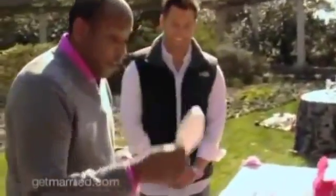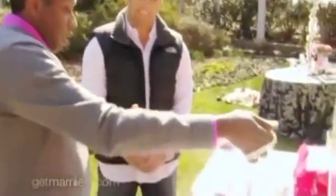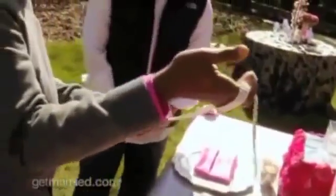Foam core, something that I know Sabrina's familiar with as a graphics person. And all I did was I went on the internet, I printed off a template of a number, I got a little bit of fake bling that looks amazing, no one can tell, and glued it onto it, and we were done.